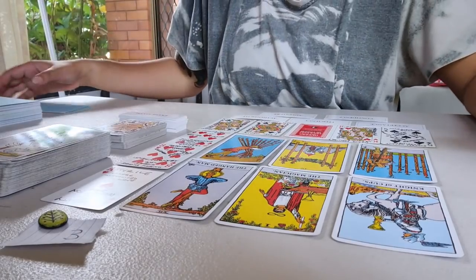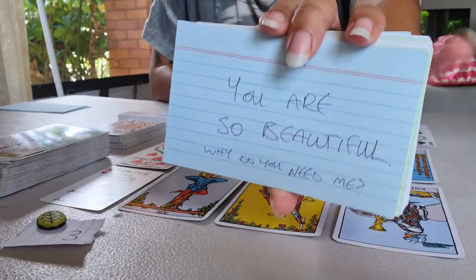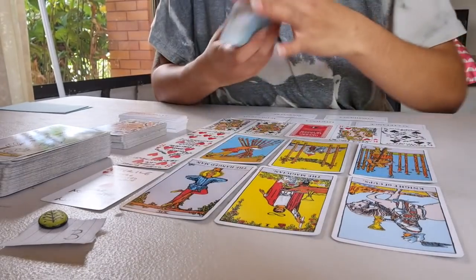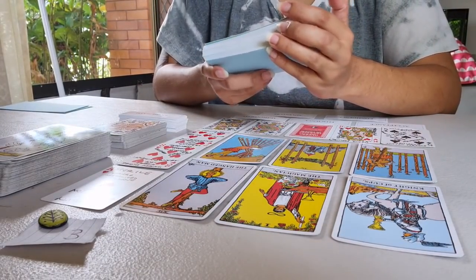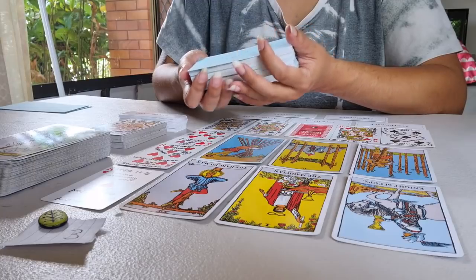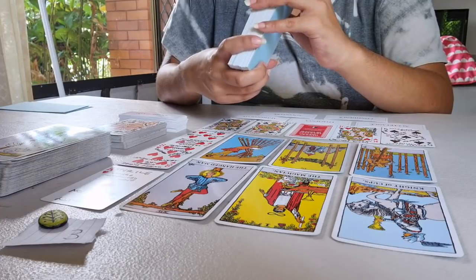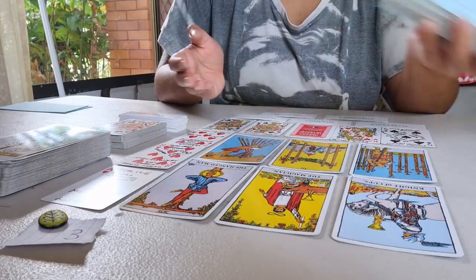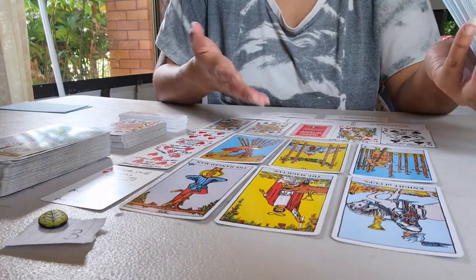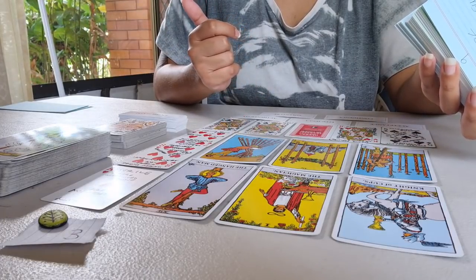Okay, so I'm going to go into some of the messages for you. I do have some written messages for you. The bottom deck energy for these messages is the 9 of Pentacles. You are so beautiful. Why do you need me? For some of you, this person is struggling with getting your attention. I don't think they're naturally an insecure person. I think they're actually quite confident. This person comes across as very genuine, with a very sexual energy though. When you first meet them, they might seem very flirty, very casual, but actually this person is very interested in you specifically. I don't see them with anyone else right now.